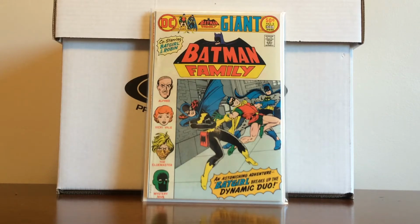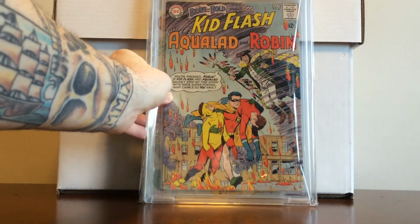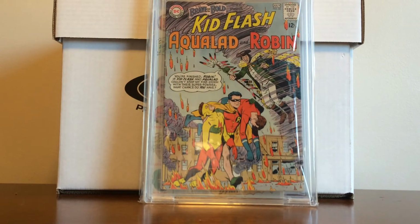Okay, so the next book I have to share is Robin, Dick Grayson. The first few books I'm going to be showing here are all going to be Dick Grayson, and then I'll get into the next and the next and the next. But here we have, I'll see if we can get that in there. We've got Kid Flash, Aqualad, Robin. This is actually Brave and the Bold number 54. This is the first appearance of the Teen Titans, but it's also a Robin book. You know, really, it's Dick Grayson in the Teen Titans.